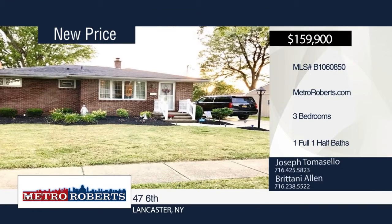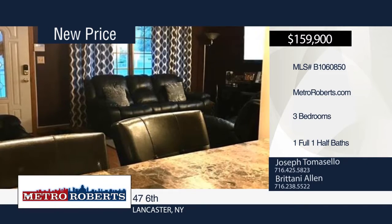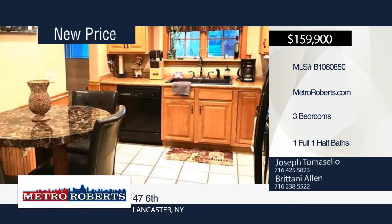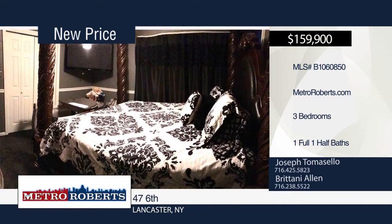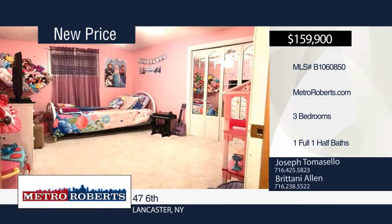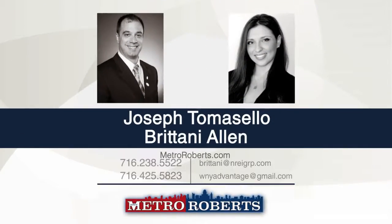What a gem! This must-see three-bedroom, one-and-a-half-bath brick ranch with meticulous landscaping sits on a family-friendly, quiet street. Enter the spacious living-dining room combo. The updated eat-in kitchen has ample storage and custom counters. It offers generous-sized bedrooms, updated bathroom with ceramic tile floor, partially finished basement with a half-bath, and brand-new sub-pump. 14x13 Florida room off the kitchen, and double-wide concrete driveway. Schedule a tour today with Joseph Tomasello and Brittany Allen.